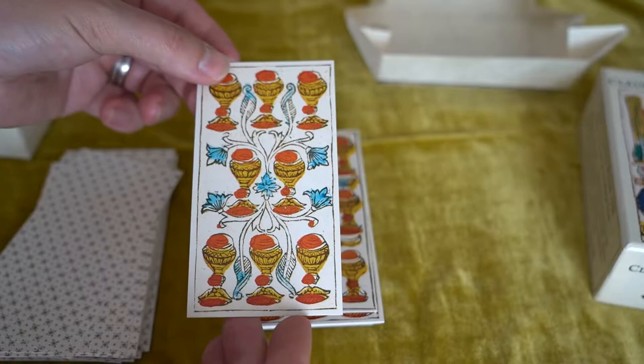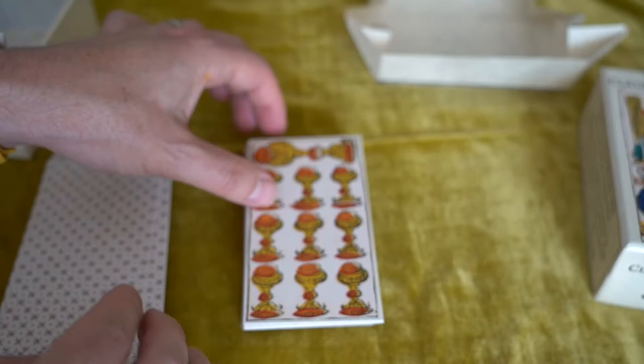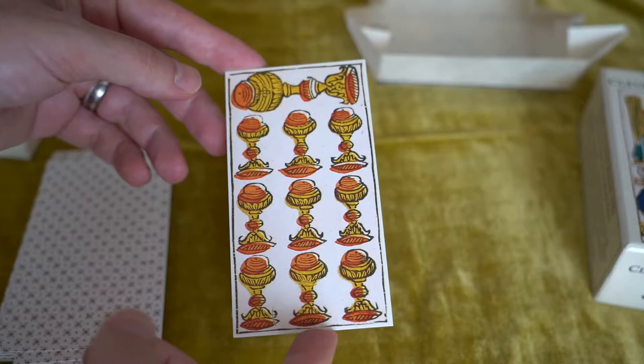Pretty typical Marseille pips. This is different. The 10. Extremely plain 10 card. I mean, you have the 9 and the 1 over top of it, but there's the flower motif.